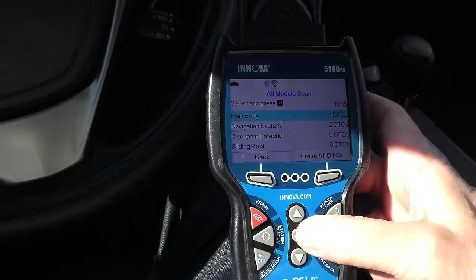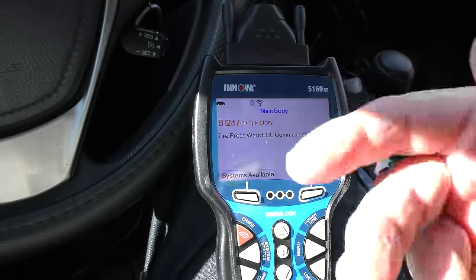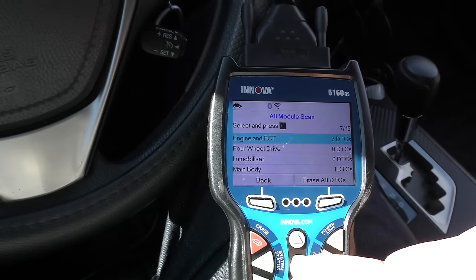What we're going to care about is two things. The main body, we'll see what that code is. Tire pressure warning communication. So, that's the same as the stupid TPMS system that we know isn't working. We don't care about that. Keep scrolling up. What do we have? Engine and ECT. Now that might mean something.